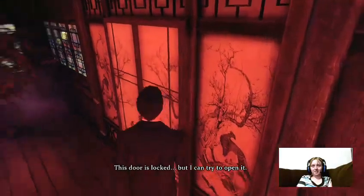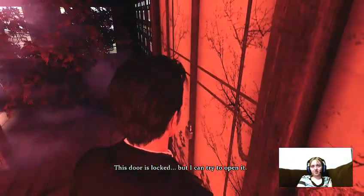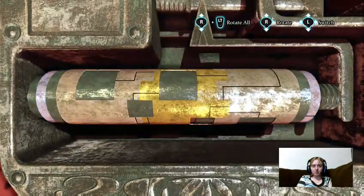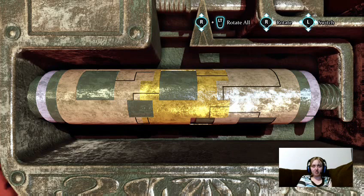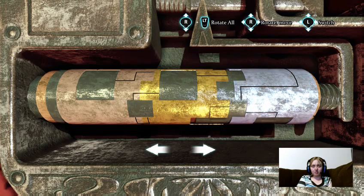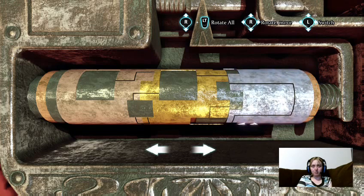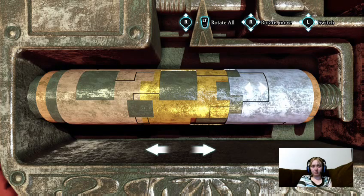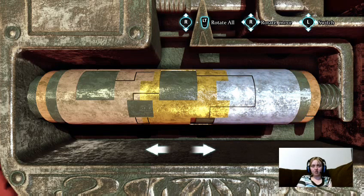Sherlock's like, This door is locked, but I can try to open it. Yeah, why not? We're here. Alright, another one of these puzzles. Oh, another one of these slider puzzles, too. Alright, so it looks like they're already locked, but we probably need them to be locked slightly. That looks good. Get in there. Yeah, that looks good.